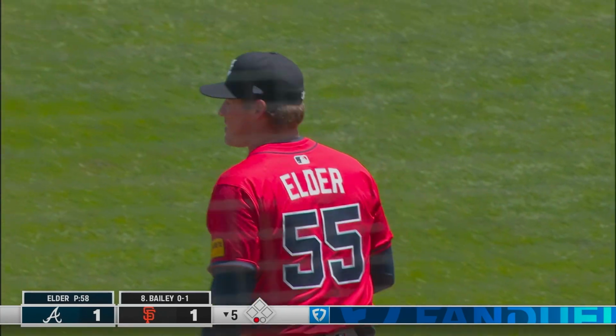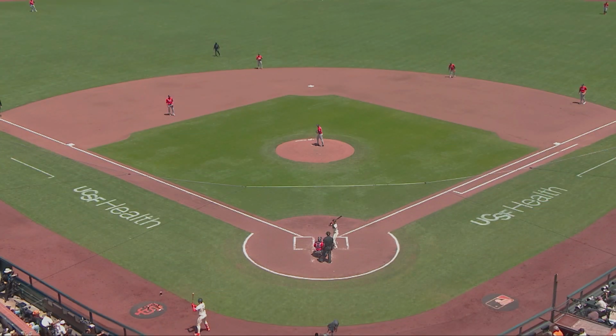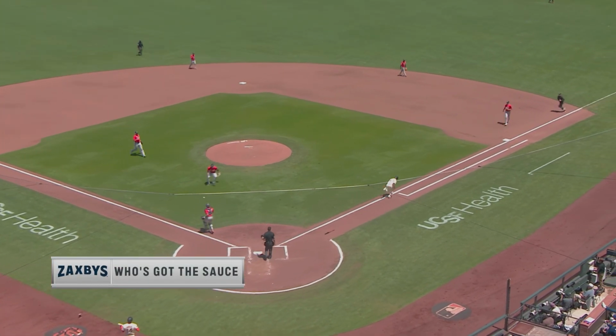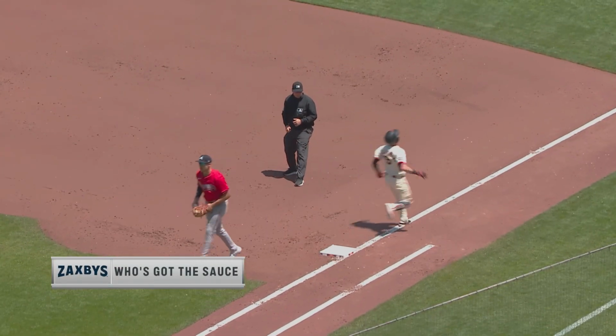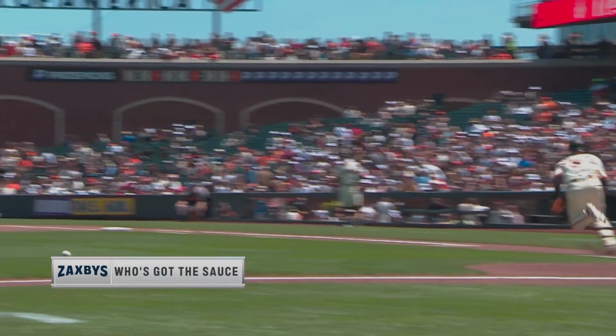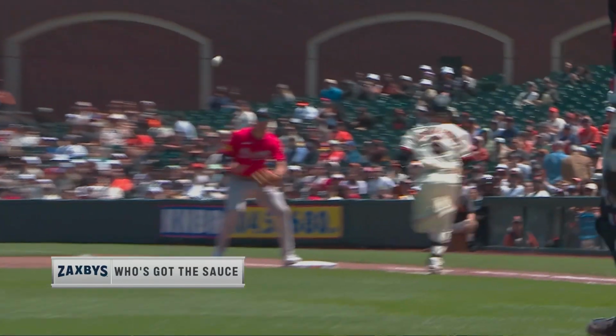Communication is so important, and you can't tell from here, but Drake Baldwin should be telling Bryce Elder to take it, or Bryce Elder saying he's got it, and that is the right move. That's your best chance, and he does make a great play. And he's got the sauce, brought to you by Zaxby's. Yeah, Bryce Elder deserves it with that.